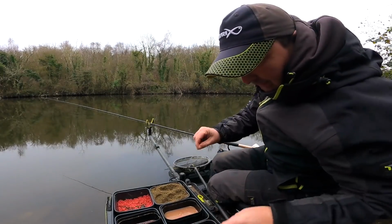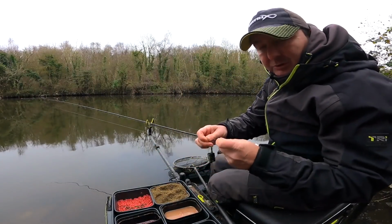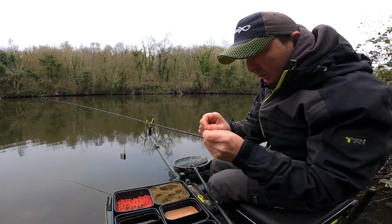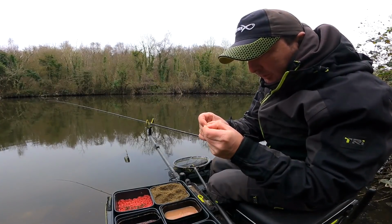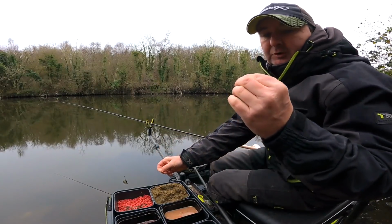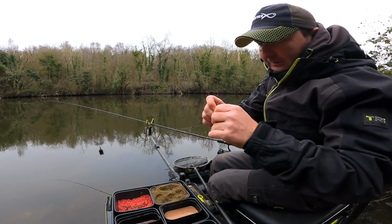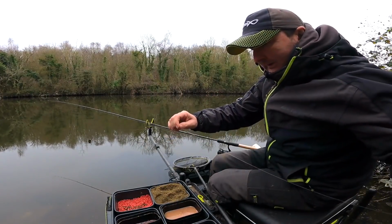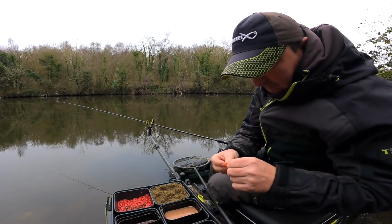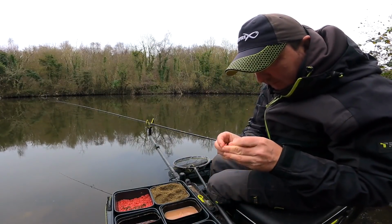There are the odd carp in here as well, but generally it's roach, skimmers, the odd bream, lots of perch as well, but that's about it. On an 0.13 hook length, which breaks at £4, that should pretty much land anything that we're going to hook. So it's not that kind of a river where you might be hooking barbel and things, so it's less of a risk scaling down with tackle on this stretch.